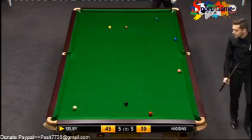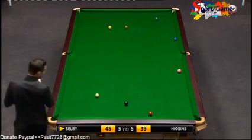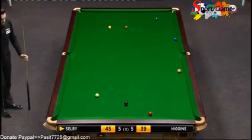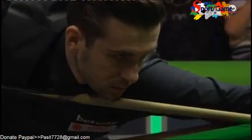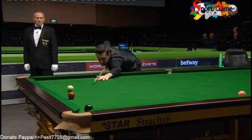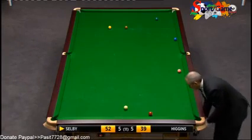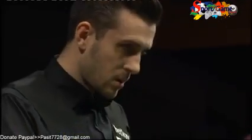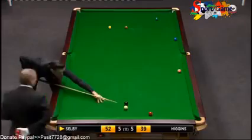Well, he's held for the black, so 2 blacks. He won't need the blue. Opportunity knocks for the jester. And I can tell you now, there will be a reaction from Mark Selby once he wins this. If he wins this. Yeah. Fancy him from here, though.